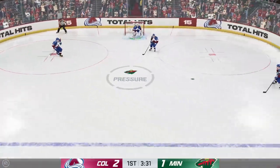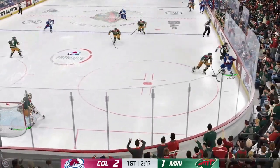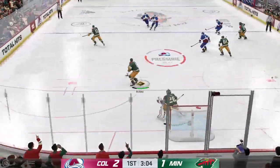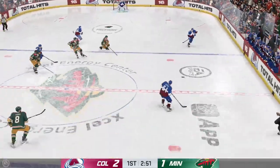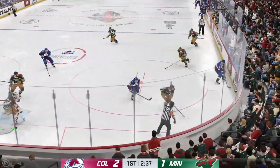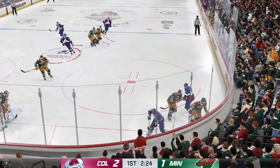Just a crushing hit against the wall. And some textbook body contact there. Takes a couple of knocks and loses control. Oh, he rocked him on the play. Oh, you know that he felt that one, James. The body is reverberating after it. What a great hit. Scrum ensues along the boards.